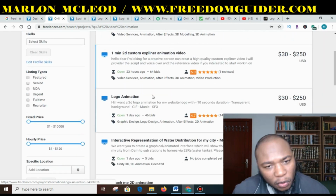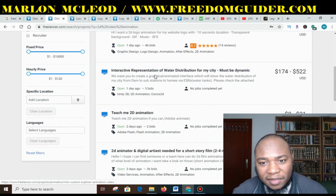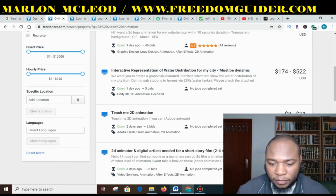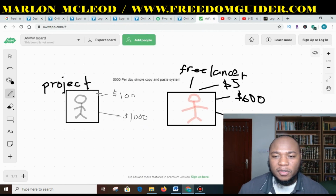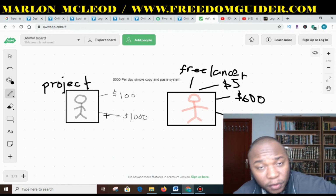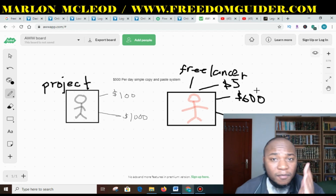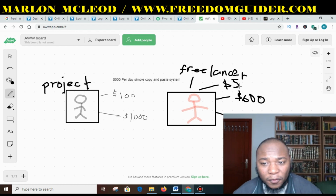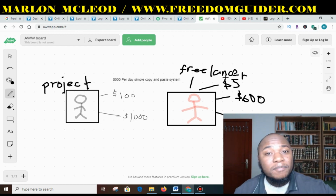So what you do, you go through, see the number of hours that are left and how many bids are placed, and you try to bid something that's lower. Let me just take you back to this diagram. Say that the person is willing to pay $1,000 for this particular project. You will then have to go to Fiverr to find someone who is willing to work for, say, $100, $200. And you can do this for more than one project.